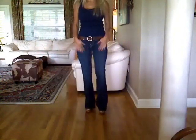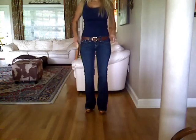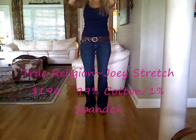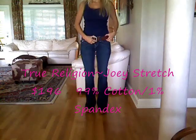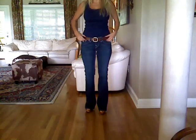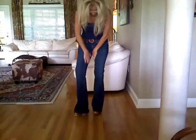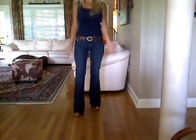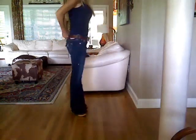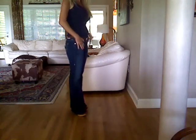Next ones are the only pair of True Religions that I got. I'm not sure of the cut. It just said stretch, and I'll try to find out for you. I think the color was pony express. Anyway, these are more of a flare, and they have the twisted hem. You'll see how the hem goes down like that, and that adds a little bit of funkiness to them. They're low rise, but not crazy low rise like I've had before.